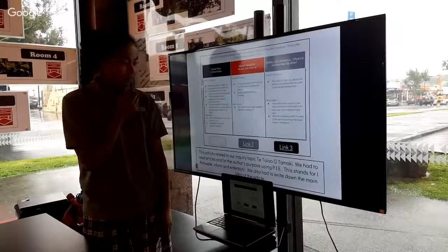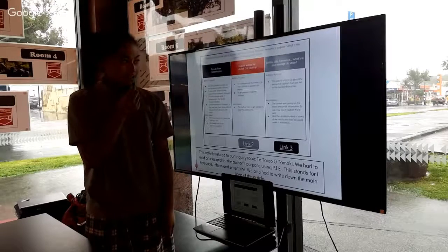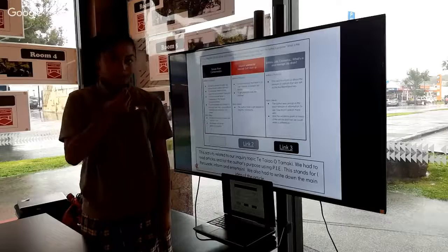In reading, we have been asked to read a few articles based on our local community. We used PIE, which stands for Persuade, Inform, and Entertain.